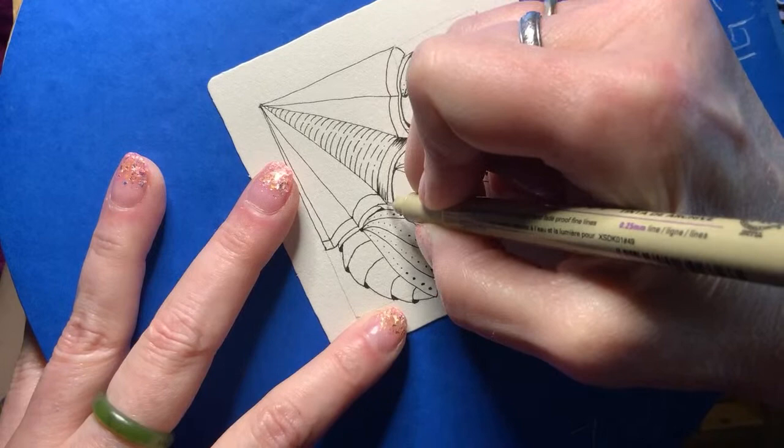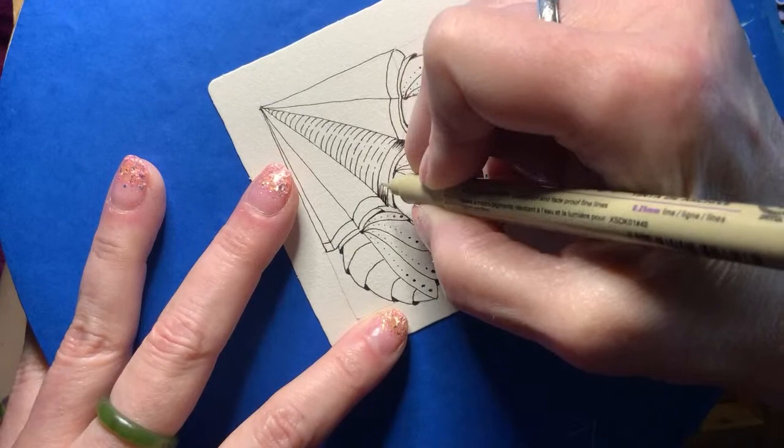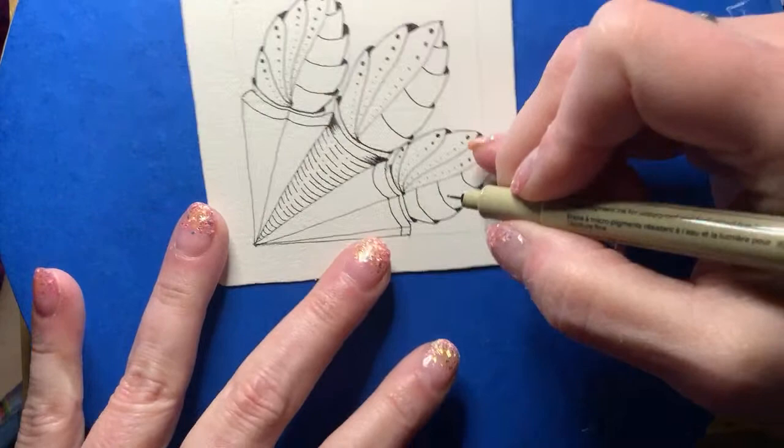Well, I am sure Neha is going to be so excited that everybody did her pattern today. I kind of think that's funny. Yeah, I'm going to do that on each one of these.